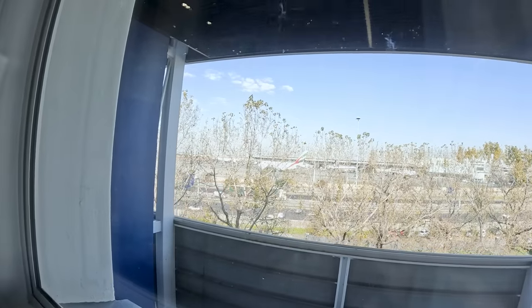So guys, here we are at the Protea Airport Hotel with, do we have an airport view? Look at this, an Airbus A380 Emirates just leaving.